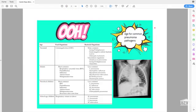on. All right. So age for common pneumonia pathogens. We did go over this just a little bit, but neonatal, group B strep. Okay, so group B strep. Where are we going to see group B strep in a neonatal? Why would we think group B strep in a neonatal pneumonia infection?